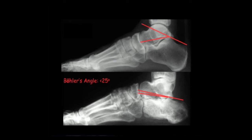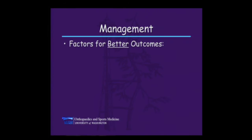The Bohler's angle is very acute, less than 25 degrees. The posterior facet's been driven inferiorly into the body of the calcaneus, and the height has been lost. And then finally, as a result of these, the talus takes a more horizontal position relative to the normal foot. This leads to impingement between the talus and the distal tibia. It alters the biomechanics of the subtalar joint and the talonavicular joint.